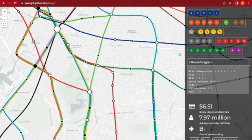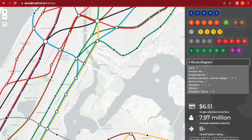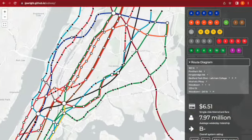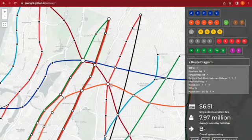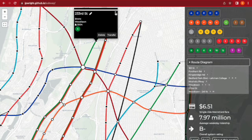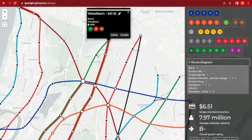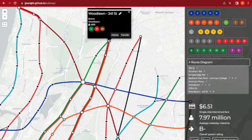Alright, now let's move on to the 4, which also has changes at both ends. So, at the north end of the line, instead of terminating at Woodlawn, it goes 2 stops to Woodlawn, 241st Street, making 1 intermediate stop at 233rd Street. And at that last stop, there is a transfer to the 9 and 20 trains.